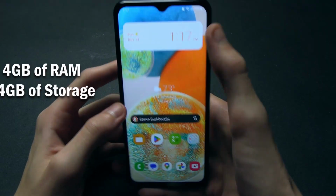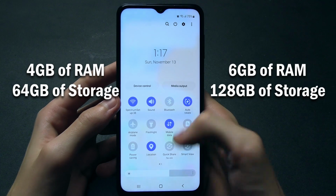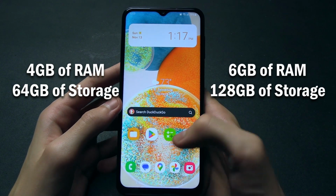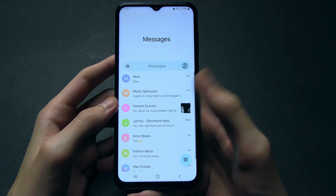When you go to get the A23, there's a couple of options for storage and RAM. You've got 4 gigs of RAM and 64 gigs of internal storage, and then you've got 6 gigs of RAM and 128 gigs of storage, but both of these can go up to 1 terabyte of expandable storage with a micro SD. I think that's absolutely fantastic for a sub $300 phone. Up to a terabyte of storage, that's insane. I didn't even know they made micro SD cards that could go up to that amount.